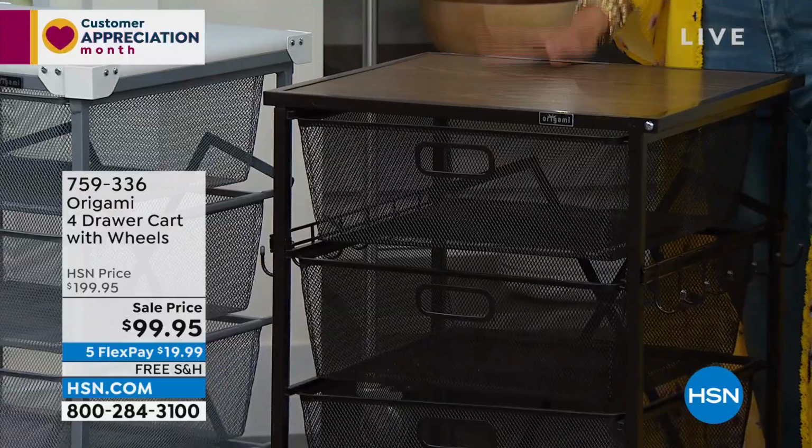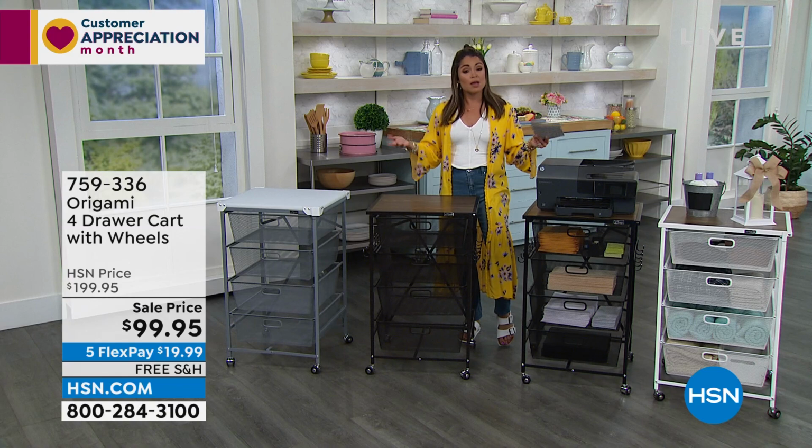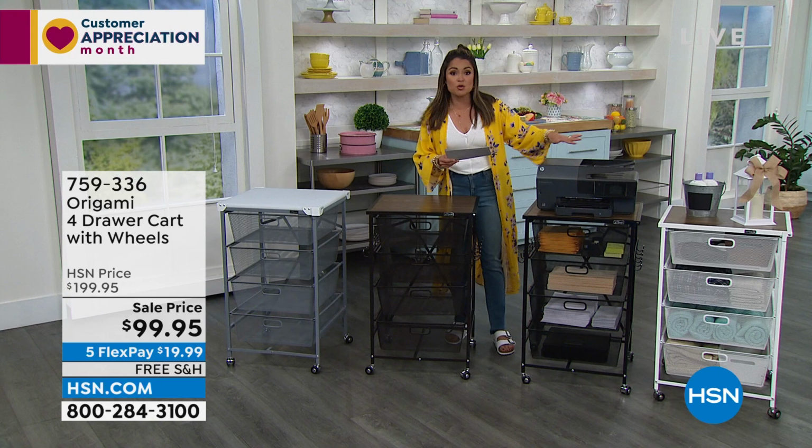And this one in particular, this one is 33 inches high and 18.8 inches in width. So it's not a huge footprint, but it holds a lot. Again, up to 40 pounds up top and then 15 pounds per drawer. The colors are beautiful too. I do know white tends to be our most popular every time we have this.